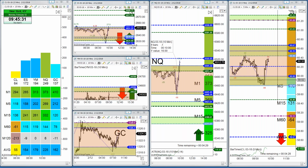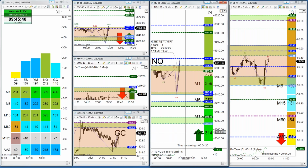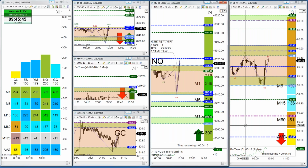I canceled the sell limit. Paul, I didn't take the trade. Mike, the arrows are an average of time frames. It's not set in one. It's an average, each one of those. Four points on the ES for Peter. Great job, Peter.